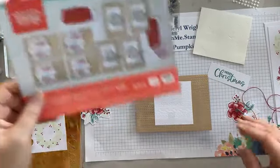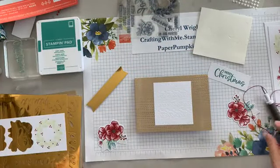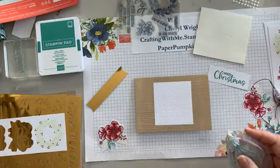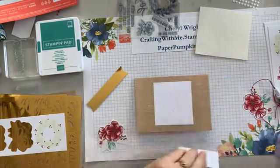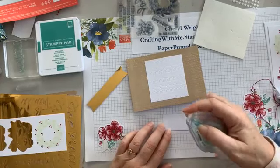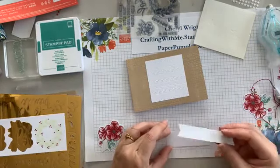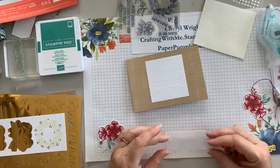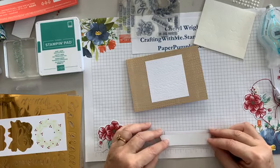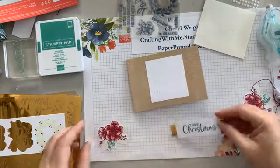And next, actually what I'm going to do next, and I'm not going to use the glue dots for a minute, I'm going to use my adhesive just to speed things up a little bit. I am going to add the foil to the back of this. I'm just using some Stampin' Seal. All right, there we go. So I'm going to try to line it up. Grids on this paper come in handy frequently. There we go. All right.